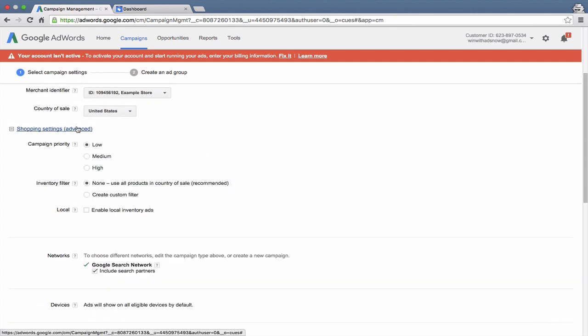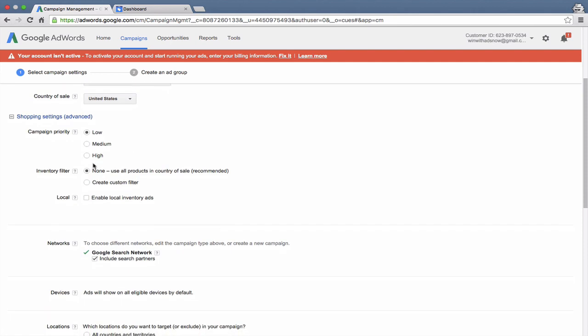Then we'll hit this drop down here. There are some additional shopping settings. Now, campaign priority, low, medium, and high. That's not something you'll see in any other campaigns. What that means is, you can have multiple shopping campaigns that might contain the same product. And say you have different bids set up in the different campaigns. You're kind of optimizing for some different goals in those campaigns. Well, what you can do is you can set priority levels at the campaign level.